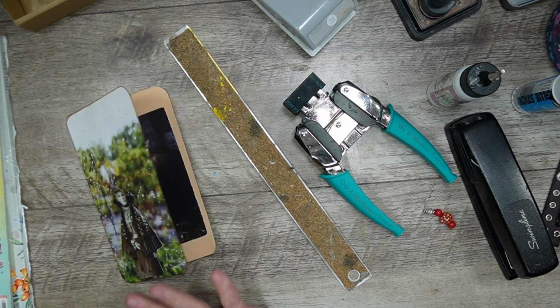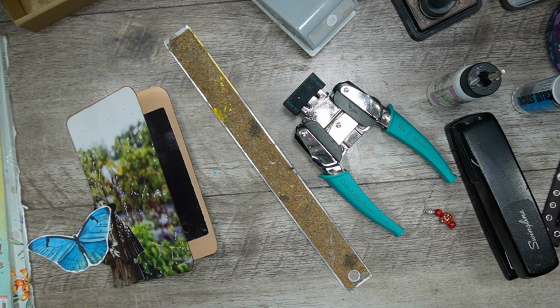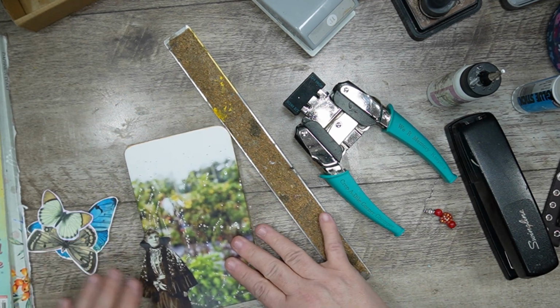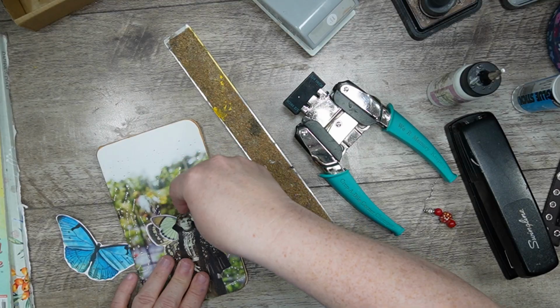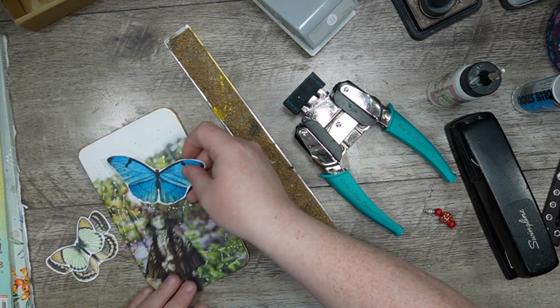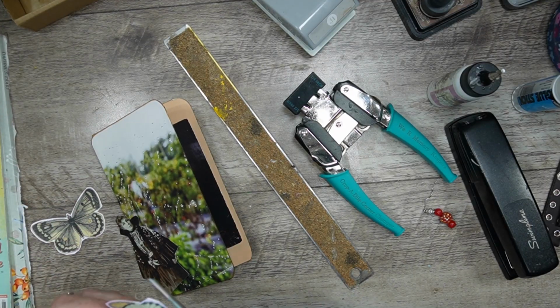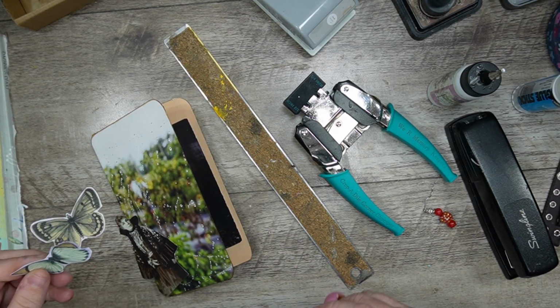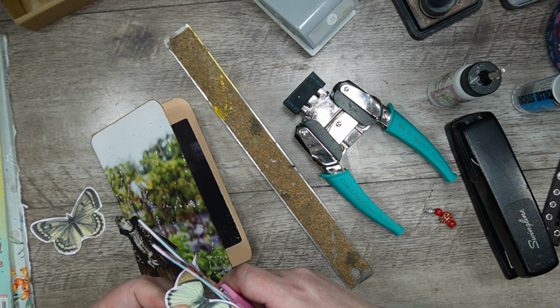Give me just one second, I'm going to grab something I can't quite reach. These butterflies, flutter bees. Let's see, this. This one might be too bright. Yeah, it kind of sticks out too much. So I want to fussy cut these a little more around just the wings, because we're not going to see the body, but we are going to see these wings.